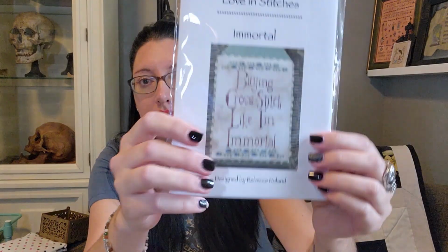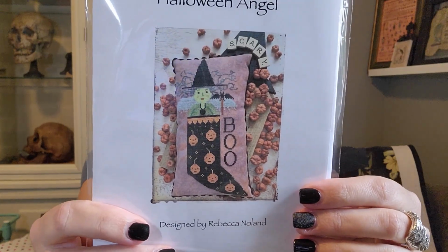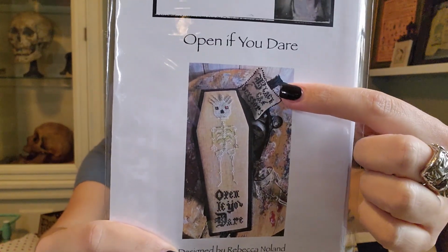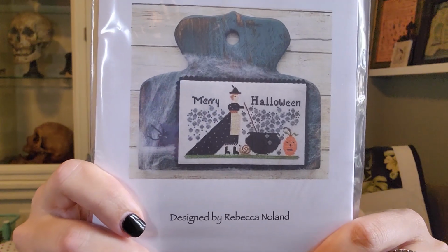So Lucy Beam, Immortal, buying cross stitch like I'm immortal. Yes. Also Halloween Angel, also from Lucy Beam. Super cute. This was a no-brainer: Open If You Dare. The model was super adorable. It's finished on a box that opens up, and then you get this other chart here for a scissor fob. It's a super fun piece. And also from Lucy Beam, Merry Halloween. I love that board that it is finished on. And the last design from Lucy Beam, I Will Poke You.